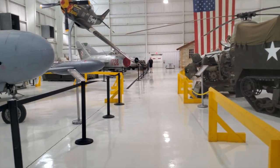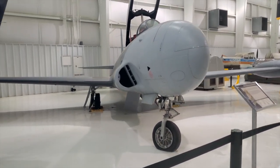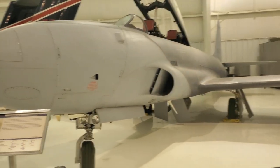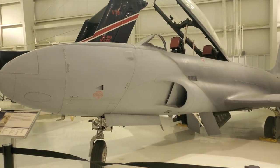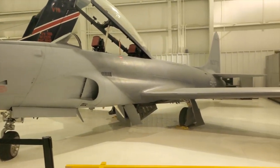This gray aircraft right here is the Lockheed T-33 Shooting Star, or T-Bird, and it's a subsonic American jet trainer. It was produced by Lockheed and it made its first flight in 1948. It had many different forms over the years and was used by the US Navy, and it last operated with the Bolivian Air Force and then retired in 2017 after 44 years of service.